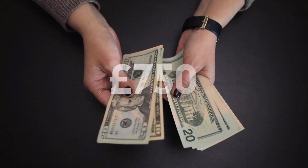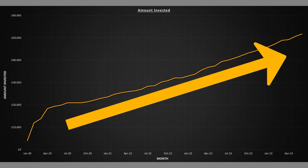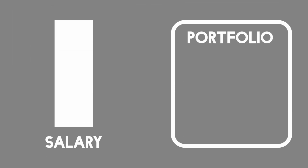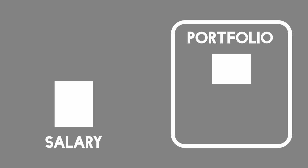I've always tried to invest at least £750 each month, and this graph shows how my total amount invested has grown over time. You can see from the upward trajectory on the line graph that I have been really consistent at doing this each and every month. I'm a big believer in paying yourself first, which means that once I get paid my salary, I immediately move £750 into my portfolio. Then throughout the month, I try and keep my spend as sensible as possible without being too restrictive. Then if there is any cash left over at the end of the month, I have the option of paying that into the portfolio as well.